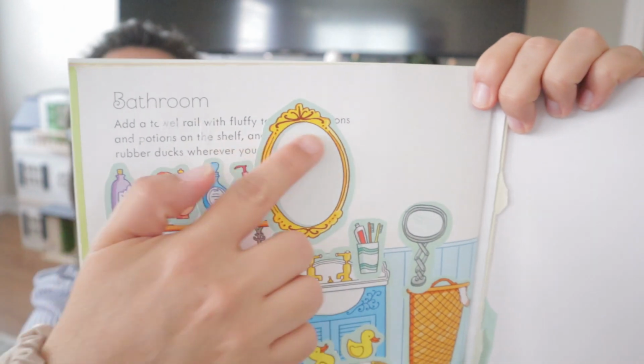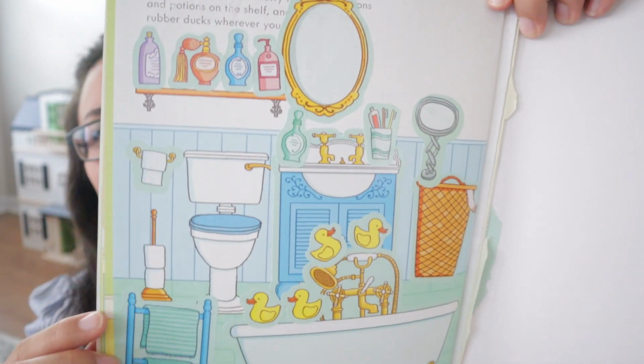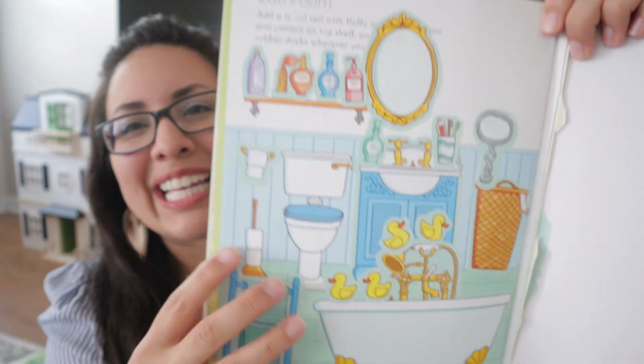That's so cute. All of this up here, these are all stickers. And then the little rubber duckies and stuff. It's just so cute, just decorating the house. And it's so fun and imaginative, creative. She just really loved that one. And again, like I said, I keep them because the stickers are removable, but it also probably depends on the age of your child and how delicate they are with the stickers. But these sticker books are just so much fun.